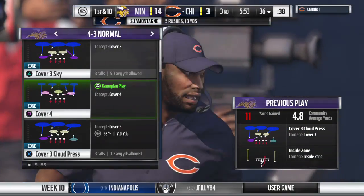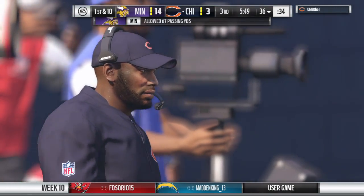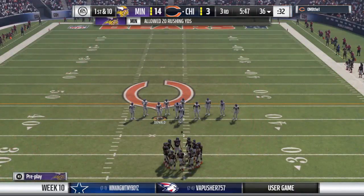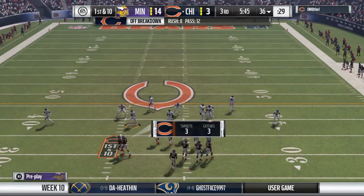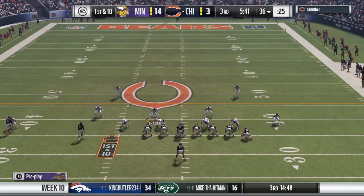And we often talk about teams scripting plays to start a game. A lot of them script to start the second half, too. And they're scripting something that they expect to get them into the end zone and back into this game. We'll see if that script is a good one for them. All right, here we go.